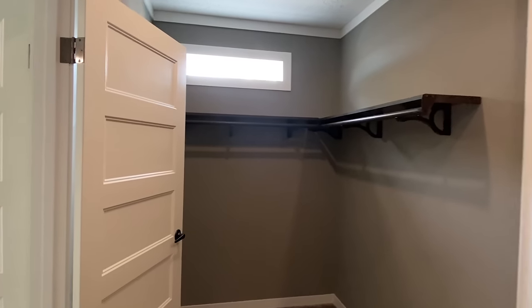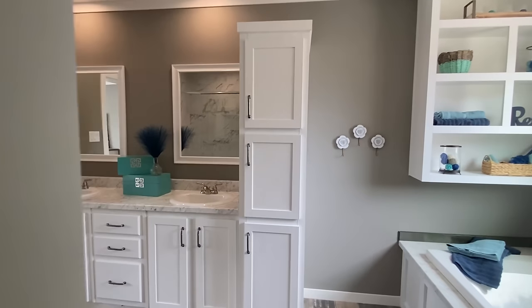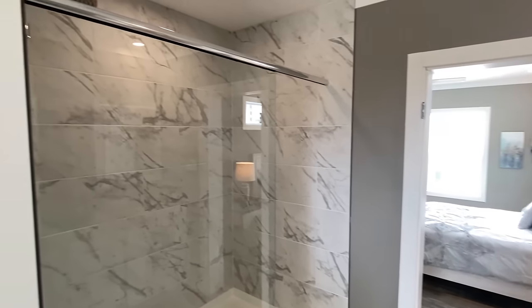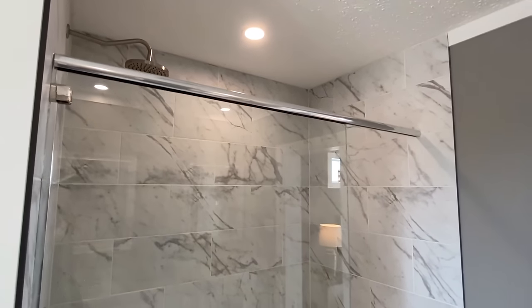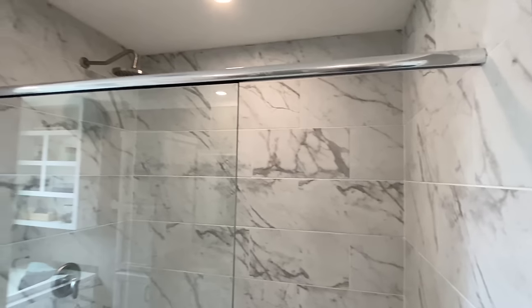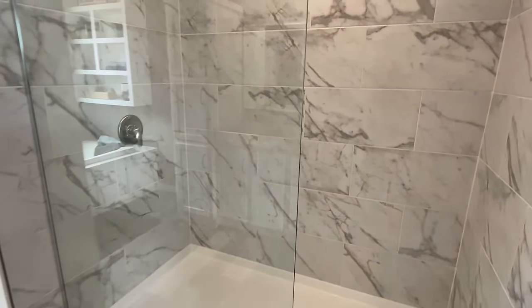My goodness at the space in this closet. Once again, everything's big in this house. And, well, you know the tile shower is going to be big. Look, they took that tile all the way to the ceiling, which I love to see. That's one of the first things I notice about a shower these days, which I used to not even notice. But I do. If they take that tile to the top, oh, it looks good.